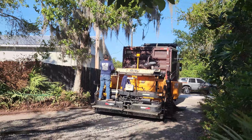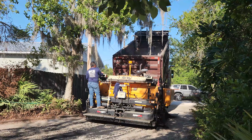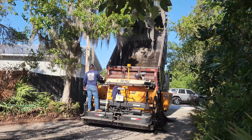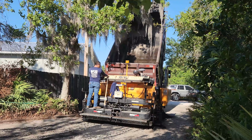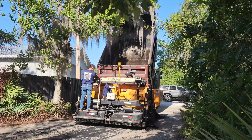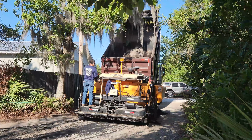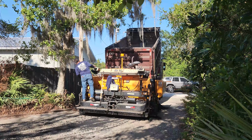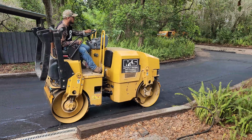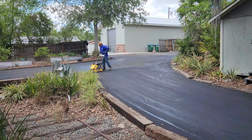So here's how he's having to get the load. The guy didn't want to back into here, I guess. I don't know how much they got left. That's it. Pretty good. Almost looks too nice.